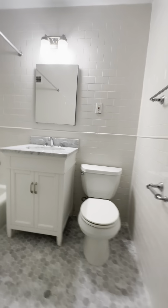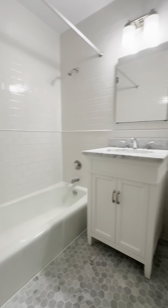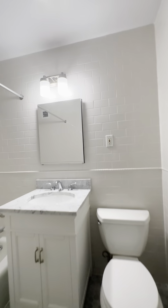Coming back through, we have a linen closet outside the bathroom. It goes deep back and it has built-in shelves and newly renovated bathrooms. Storage under the sink, medicine cabinet mirrors.